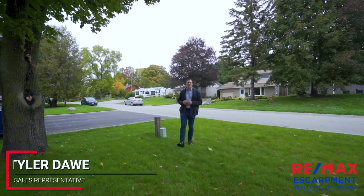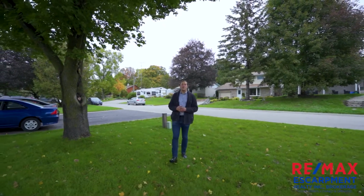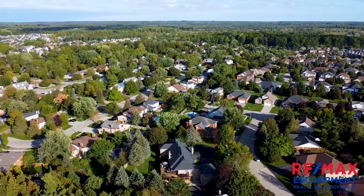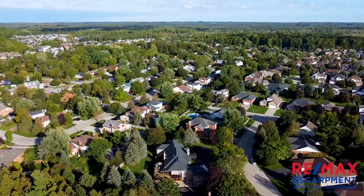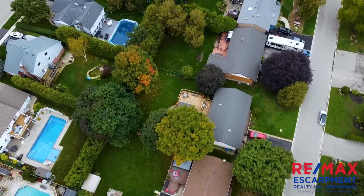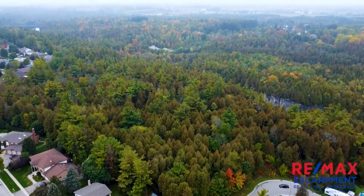It's Tyler Dawe with RE/MAX Escarpment here, one of my newest listings at 387 Wetherald Street, right here in Rockwood. Some of my favorite parts about buying in the mature areas of Rockwood are obviously the trees, but it's the quiet streets. And with this particular property, it's the proximity to the crown jewel, the Rockwood Conservation Area.